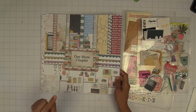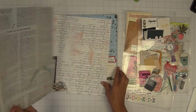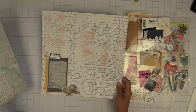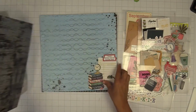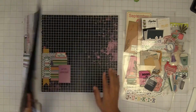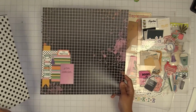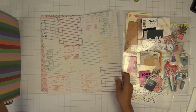We've got one more chapter. I really want you to think about stepping back into a world where stories unfold with every single page. The One More Chapter collection was designed with both the student and the book lover in mind. This makes it super versatile enough to fit the back to school photos, the projects, or lifelong reading memories.